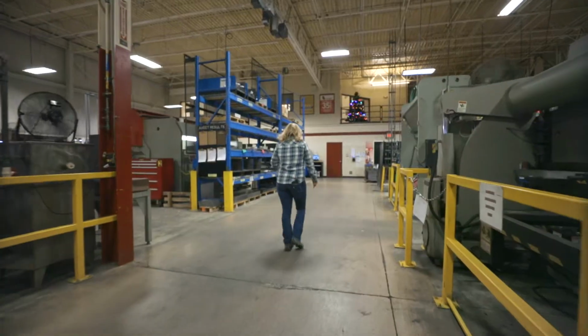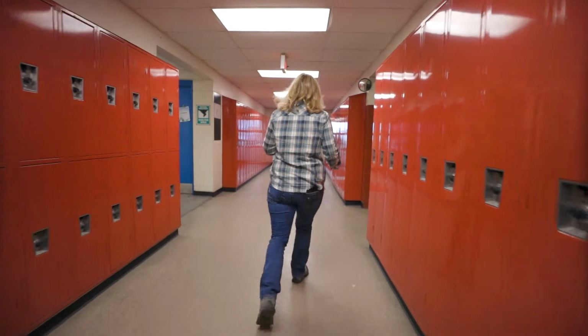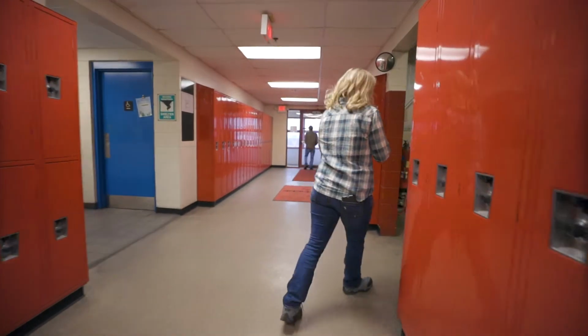I start actually working from home in the morning. I take all the orders that have come in and I smooth them out and I release the production schedule. So when I come in, they're already seeing those orders to the cutting machines. And then it goes from cutting to forming to paint to assembly. And then I go out to the shipping department and I ship out the final product.